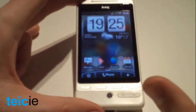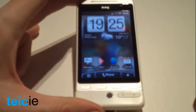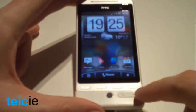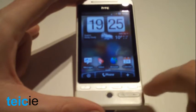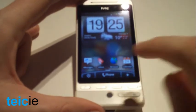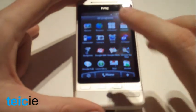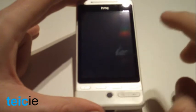Okay, now on the downside of things, just some of the bad things about it. Firstly, this takes a little getting used to. The hang up button on most phones usually doubles up as a back button. So when you're in the menu and you press the hang up button, it brings you back to your main screen. On the HTC Hero, the hang up button is also the lock button. So you press it and you lock the screen.